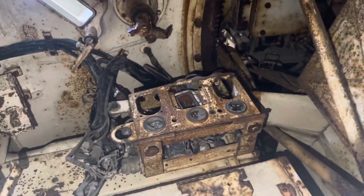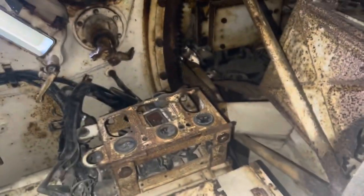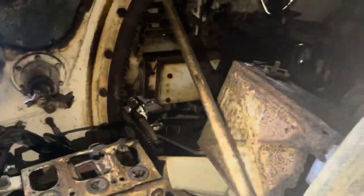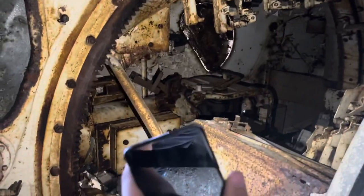So there you go, more view from the escape hatch. So this is actually the escape hatch right here. They're smart putting this bar here, otherwise I'd be inside this tank right now. Hey, but you guys can see almost everything in there. That's insane. That's so cool. Breech and everything. That's insane.